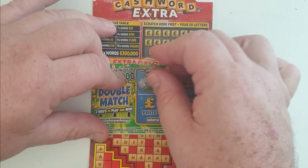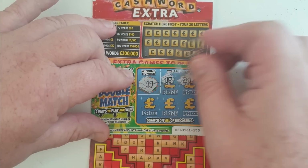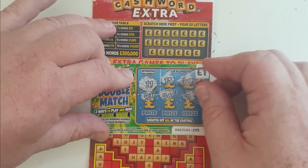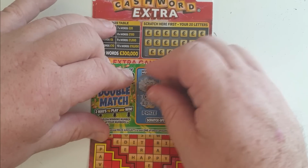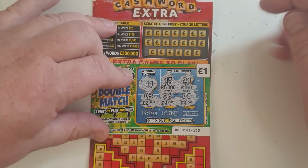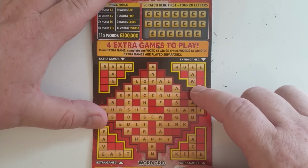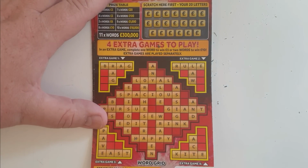What about double match? Looking for those sexy legs. 11, 15, 21, 3, 6, and 8. How about three of a kind then? No. No. So, one win, one dud. I wouldn't mind that happening on here. Win, dud, win, dud. Yeah, I'd end up, wouldn't I?